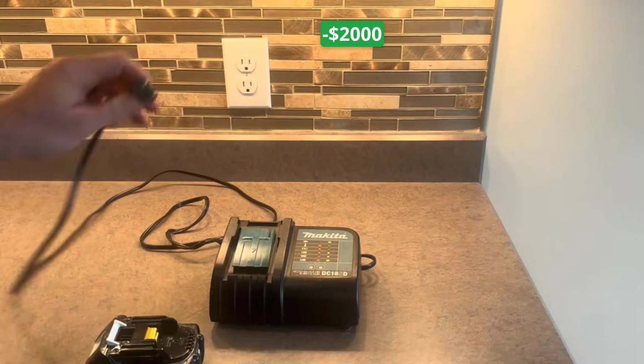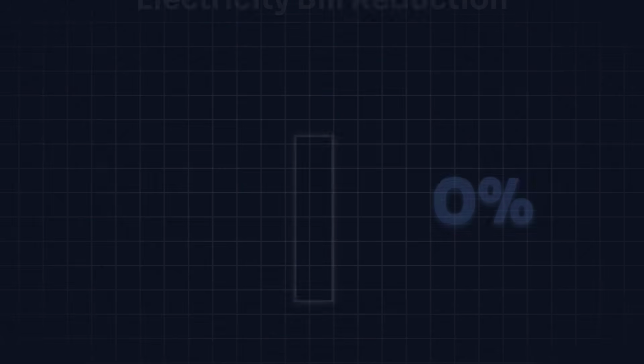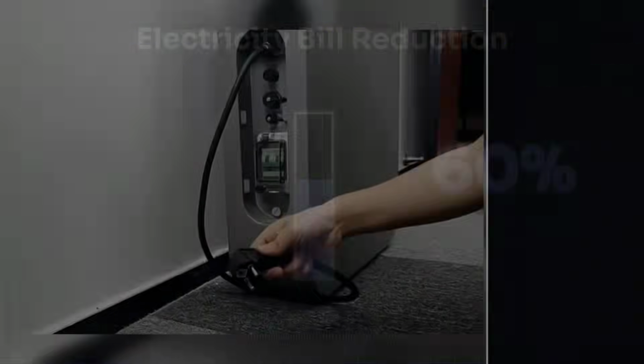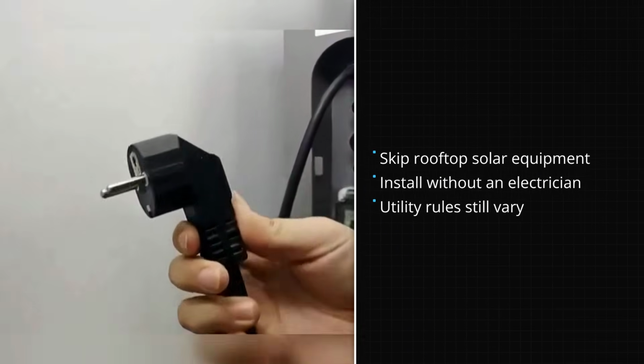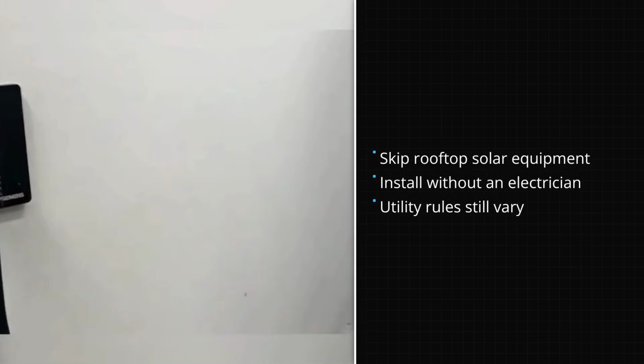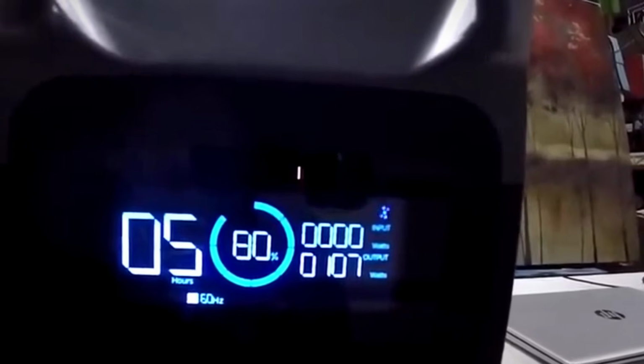There's a battery you can buy for less than $2,000, plugged directly into a standard wall socket and used to cut your home's electricity bill by up to 60% without solar panels, without a licensed electrician, and without permission from your utility company.